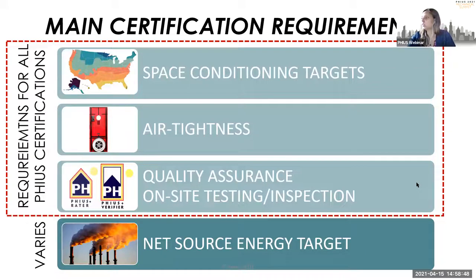Yeah, thank you. Okay, and I see a question about the PHIUS system related to the BC Step Code 5 requirements. That's outside of my wheelhouse. I don't know enough about those. I think they're fairly similar, though. I know the BC Step Code is really progressive, but I can't tell you details about how closely those relate. I'm sorry. Okay, I'm going to keep going now, unless there's more.